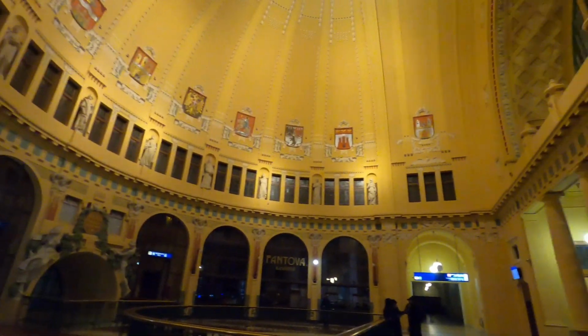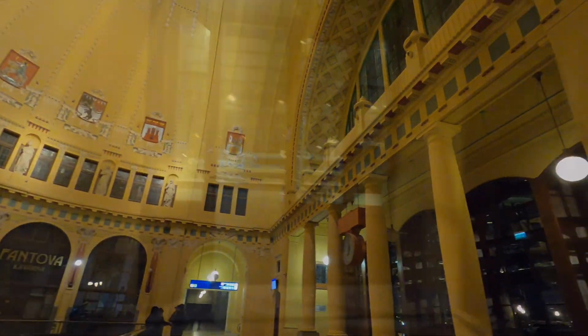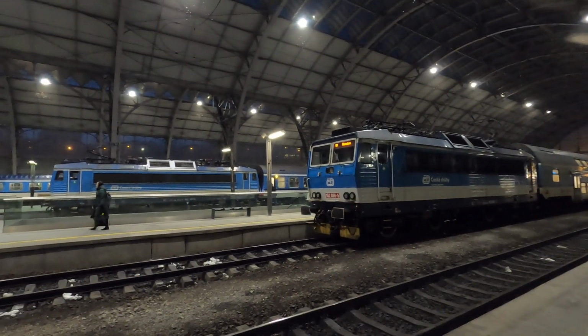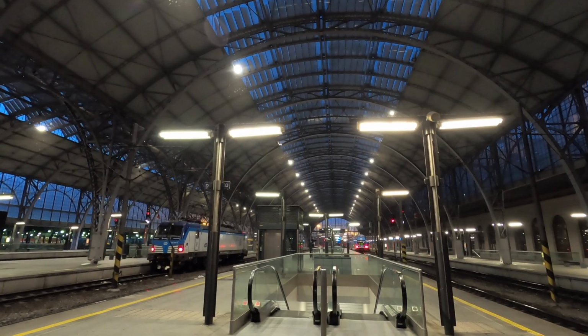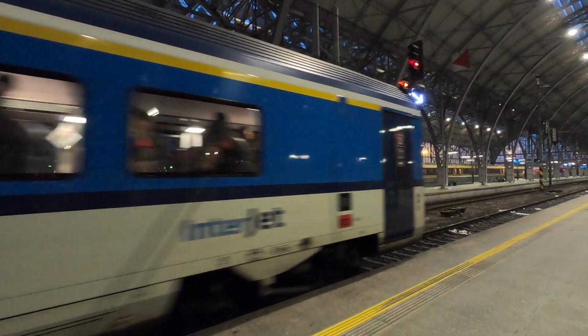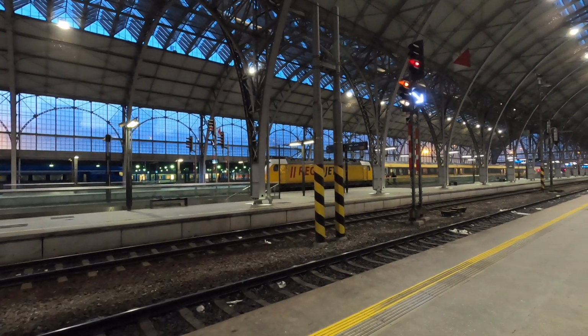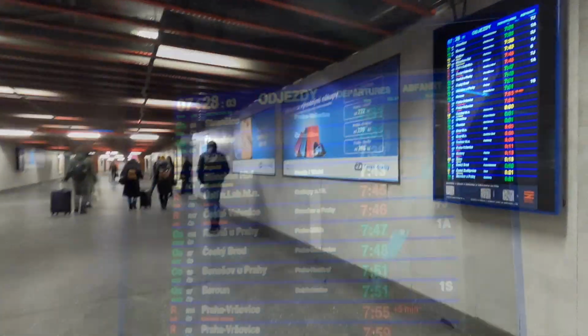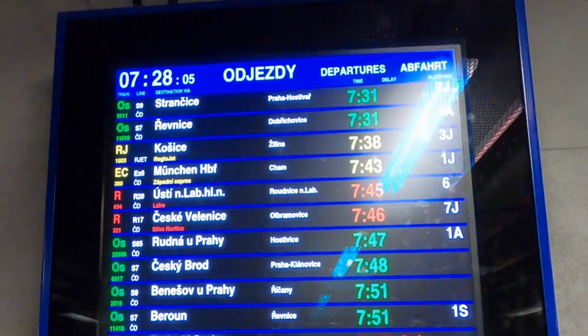Isn't it wonderful? If you're anything like me though, hanging around early in the morning at large stations is just great. It's that feeling of anticipation of a day's travel. And Prague really is quite a beauty. Oh, that's my train over there. As we now have a platform on the departure board, let's just pause for a moment and have a look at our route for today.